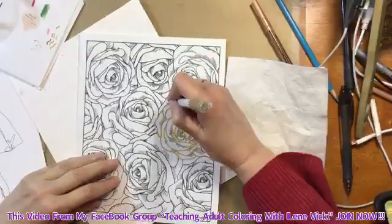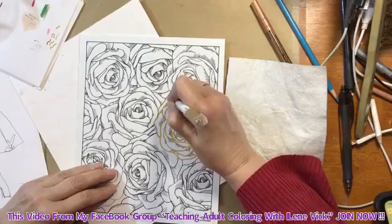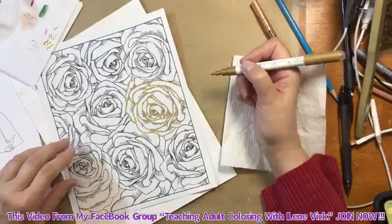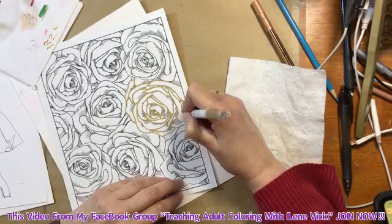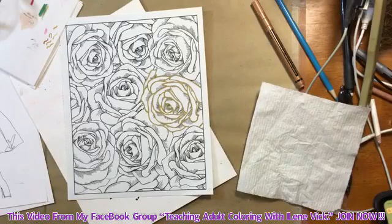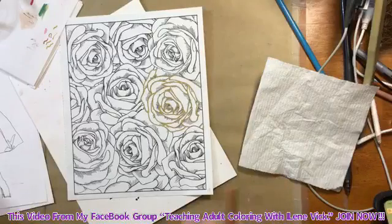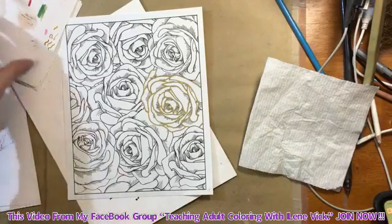Now, on this particular picture here, I've got several routes I could go, which I'm debating as I'm showing this to you. You can do the entire piece all golds, or you can go ahead and start grabbing your different colors. I should probably do different colors. Melba says she can paint them faster than I can color them. Exactly.